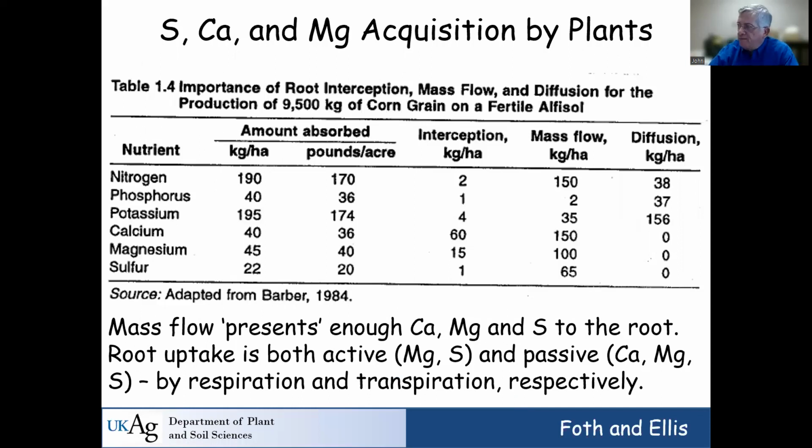This is an example of the amount of different macronutrients that arrives at the root surfaces of a pretty good corn crop. This is about 150 bushel corn on a fertile Alfisol. We have a lot of Alfisols in Kentucky. And it's pretty clear here.